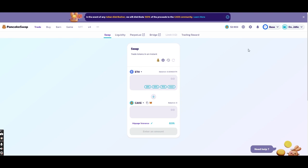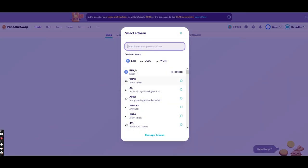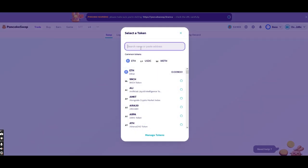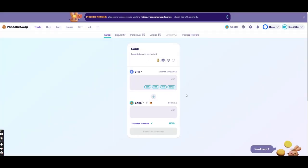PancakeSwap first. So you want to come over onto PancakeSwap, and you want to make sure you're on the BNB chain. By the way, I know I'm signed into Base at the moment, but make sure you're on the BNB chain first of all. Once you're signed into the BNB chain, you want to come over here and search for the ZBC token. Search for it and buy a certain amount.